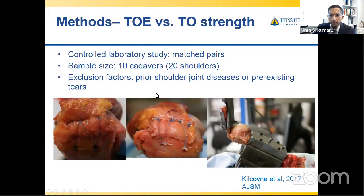So specifically looking at the study by Kilcoyne, this was directly evaluating a transosseous equivalent anchored approach versus a transosseous technique and looking at strength.